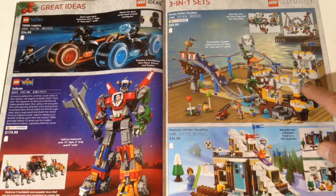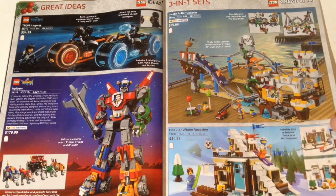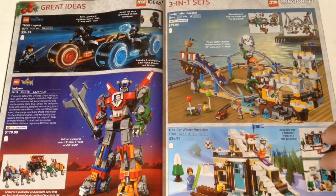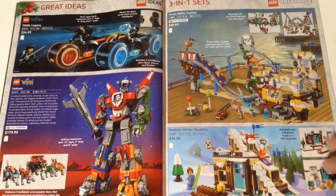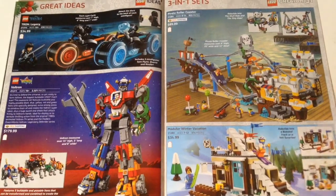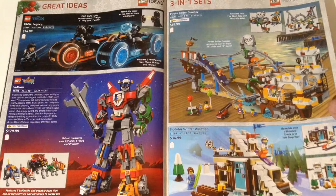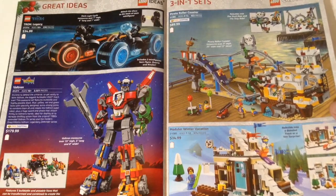You've got this roller coaster. Really love it. I actually picked that one up at Walmart. It's $72 at Walmart. 923 pieces at $90 is a good value. But act now, at Walmart you can get that for $72. I'm not really crazy about this set. The value's there. $35, 374 pieces, the Winter Vacation. Just not digging it, not getting it.